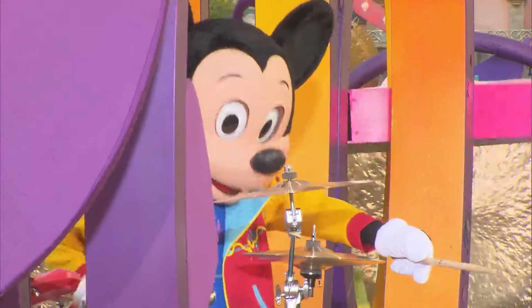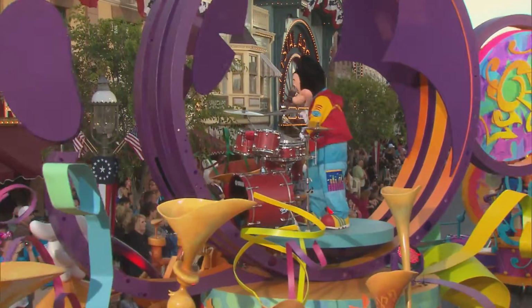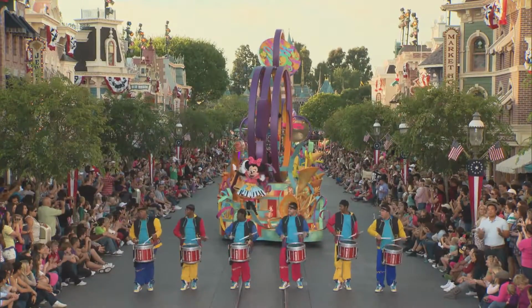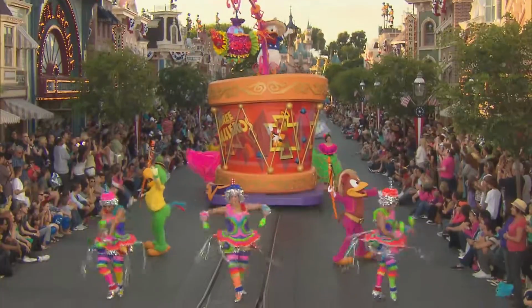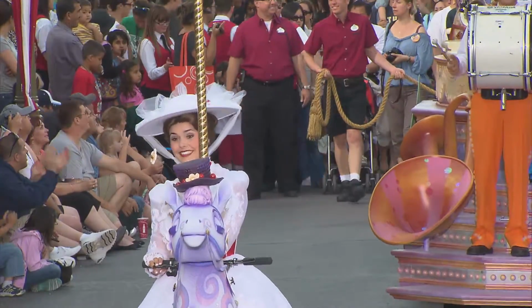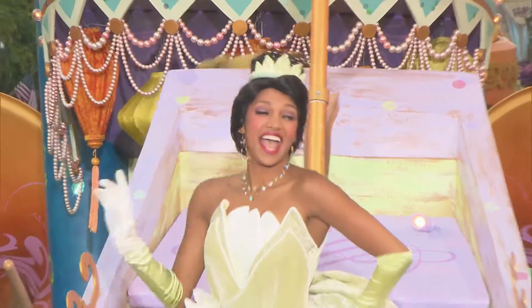I mean, we start with Mickey, and Mickey happens to be the leader of the band, and he also has a hidden talent. He really plays a mean drum. So Mickey plays drums in the opening unit, and we also have a drum line that comes down the street playing drums and kind of getting everybody excited about the parade. Then we have our Three Caballeros, kind of south of the border Brazilian feel. Mary Poppins with the Pearly Band. Each one of the units tells its own story.